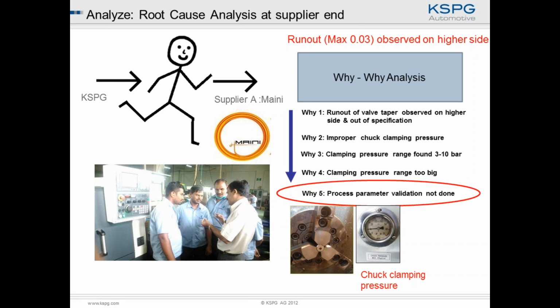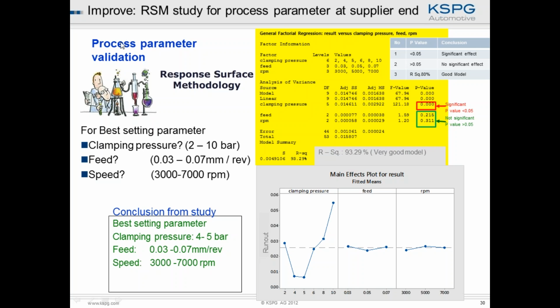We found it is from 3 to 10 set on the machine. The range is very big as it is from 3 to 10. So we concluded the last Why is that process parameter validation was not done, because the pressure specification is too big. So we decided to optimize and validate the process parameters. We selected the process parameters for the machine: clamping pressure, feed and speed. Again we did the analysis for clamping pressure, feed and speed.